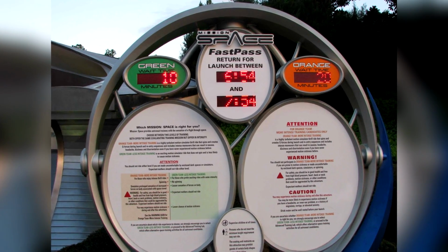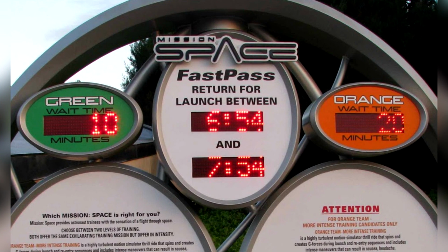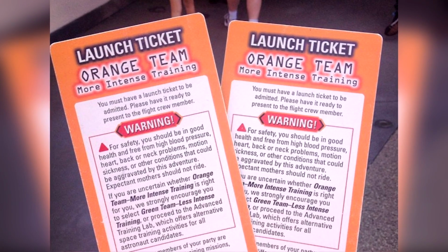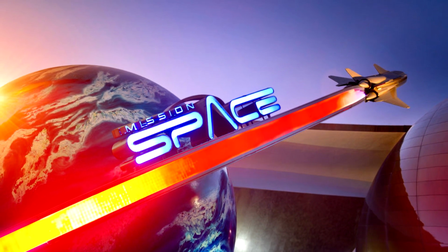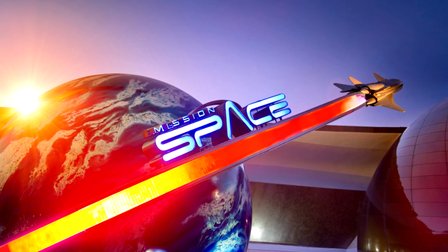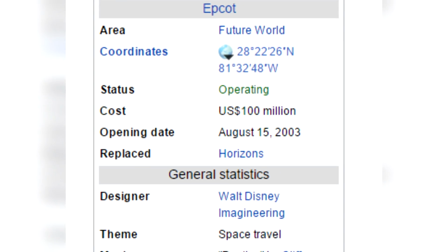That is, if you choose to go on the orange team over green. Green is the exact same simulator ride, just without the spinning. If you want my opinion though, go orange if you can. I always think it's way more fun. I don't want to delve too far into the backstory or history of the ride, since I'm pretty sure I'll be making a whole different video on Mission Space when it gets replaced by something else soon enough. I mean, that ride's been open for at least 10 years now.